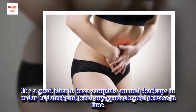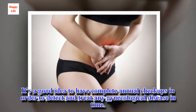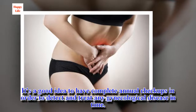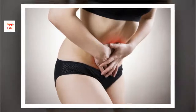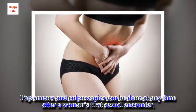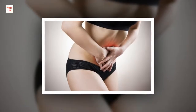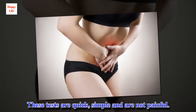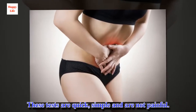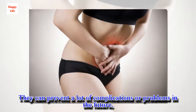It's a good idea to have complete annual checkups in order to detect and treat any gynecological disease in time. Pap smears and colposcopies can be done at any time after a woman's first sexual encounter. They can prevent a lot of complications or problems in the future.